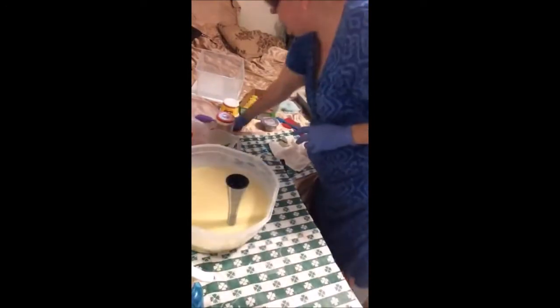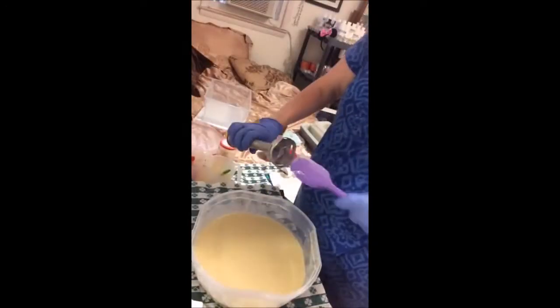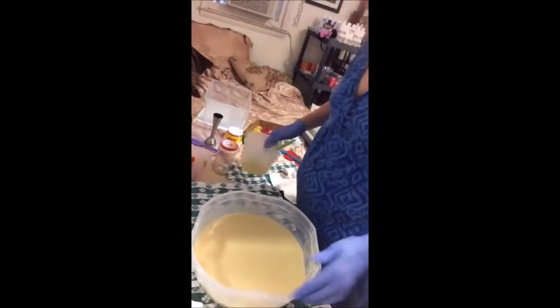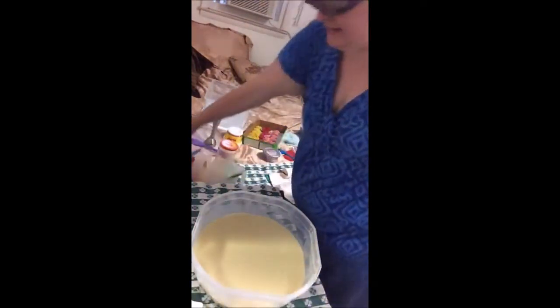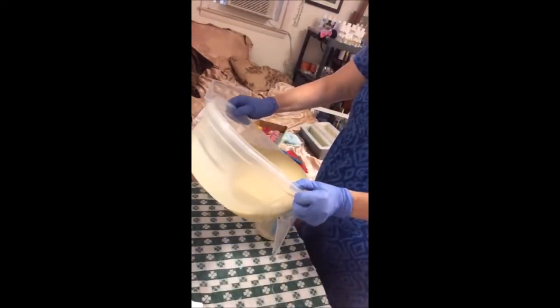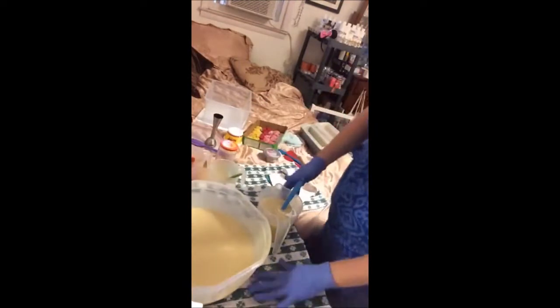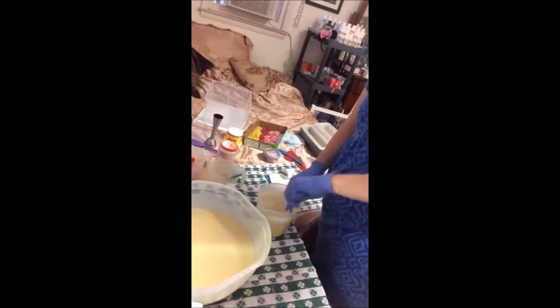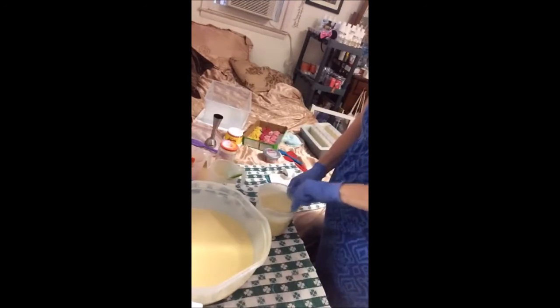And need the scrapey. Okay, got that taken care of. Set that aside. I'll be needing that later. We'll start with the whites. Make sure I have enough for the whites. I'm just going to use my spoons to try to get this in, unless I have to get the stick blender back. I don't want to. I might have to.